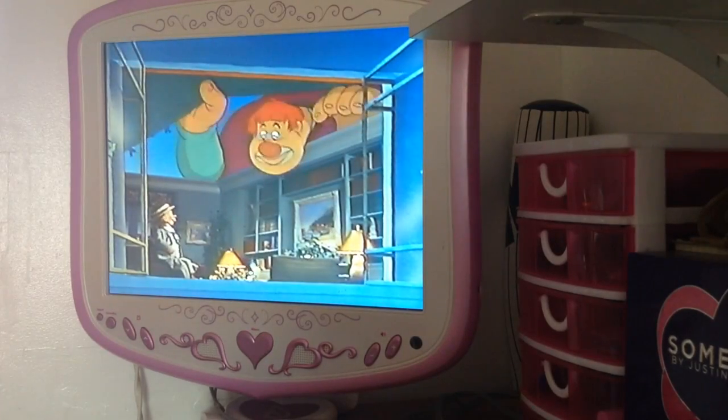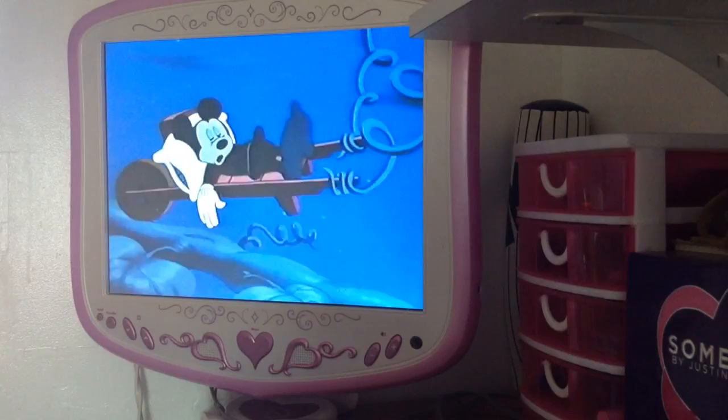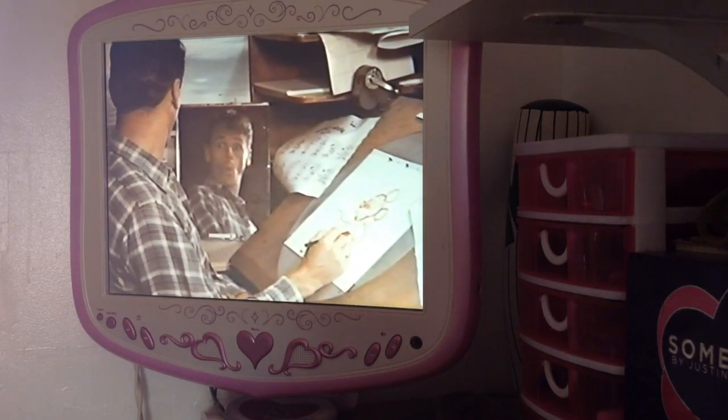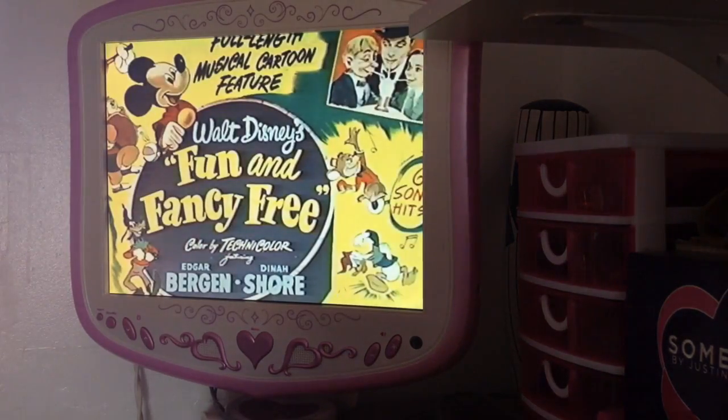Segments, a format called a package feature. The two stories, Mickey and the Beanstalk and Bongo, were originally developed as full-length feature films. Here's the behind-the-scenes story of how they were paired up to create a fun and fancy-free feature.